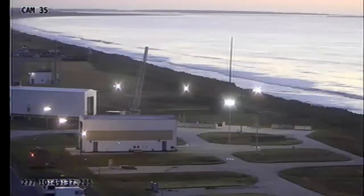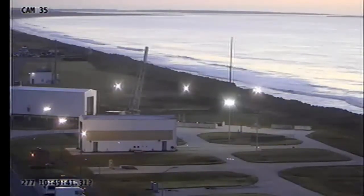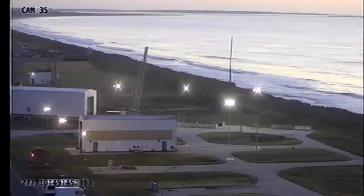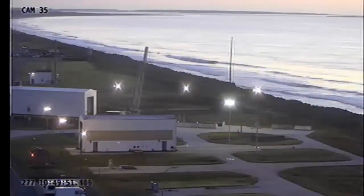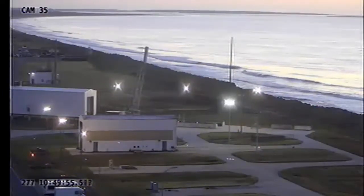So from Wallops, that's it for this morning's launch. The next launch from Wallops is Orbital ATK's Antares rocket, carrying the Cygnus spacecraft with supplies and experiments to the International Space Station. That launch is currently targeted for November the 10th.